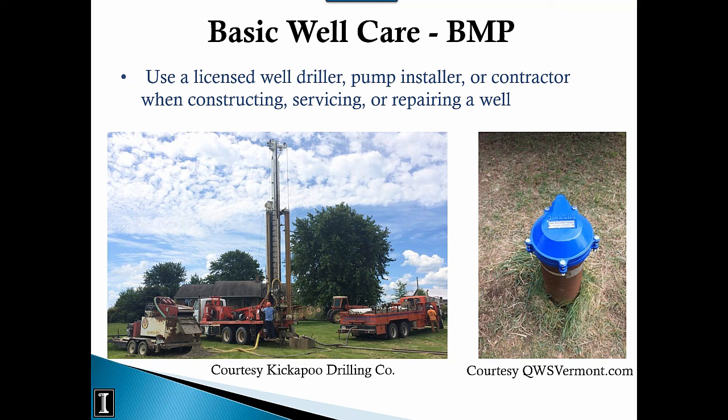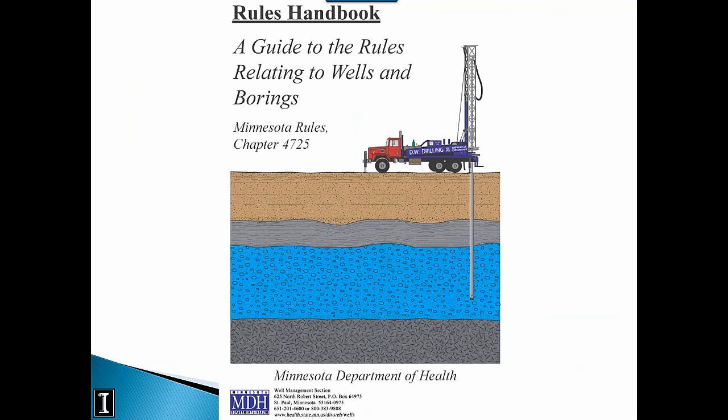The same way with a well. You can find the materials and some of those things, but using a licensed well driller or pump installer contractor just ensures that you have some insurance that it's going to be done right, that there's someone you can contact if there's an issue. Otherwise, that part falls on you again. And in some cases it may contaminate an aquifer or cause you not to have water, which in a rural area can really be a problem sometimes. So that's certainly one best practice we would recommend.